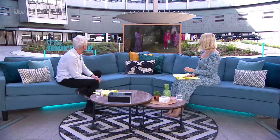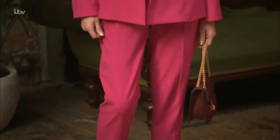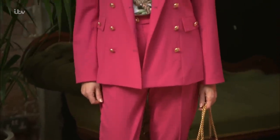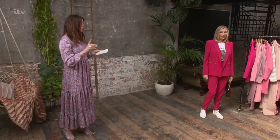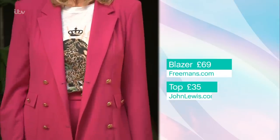Now, I just love this blazer and trousers. This is from Star by Julian McDonald. Now, Julian McDonald used to be stocked at Debenhams. Debenhams is no more. But fear not, you can now get Julian McDonald at freemans.com. So the blazer is £69 and the trousers are £39.